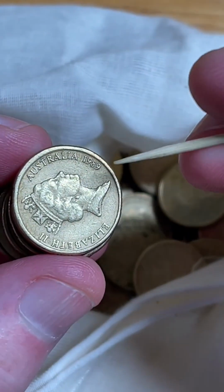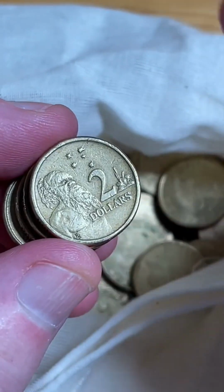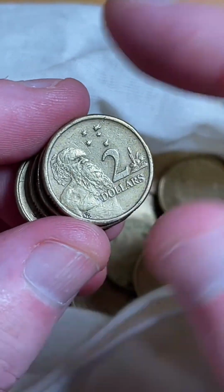Here we go, this is in 1989, so this will have the HH as well. So just down here, it's just the initials of the designer.